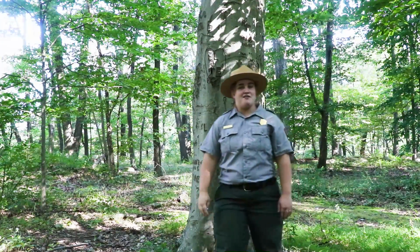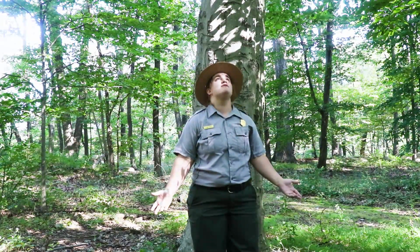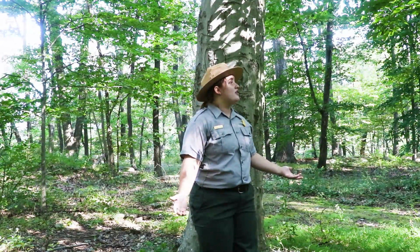Now, I sure did have fun today playing this little scavenger hunt. If you want to do this at home or even in the park, you can grab a field guide or print out some sheets on the internet and look around and try to figure out what kind of trees there are in your backyard or even in this park. I had tons of fun. We learned a lot about 5 different types of trees and their cool adaptations.